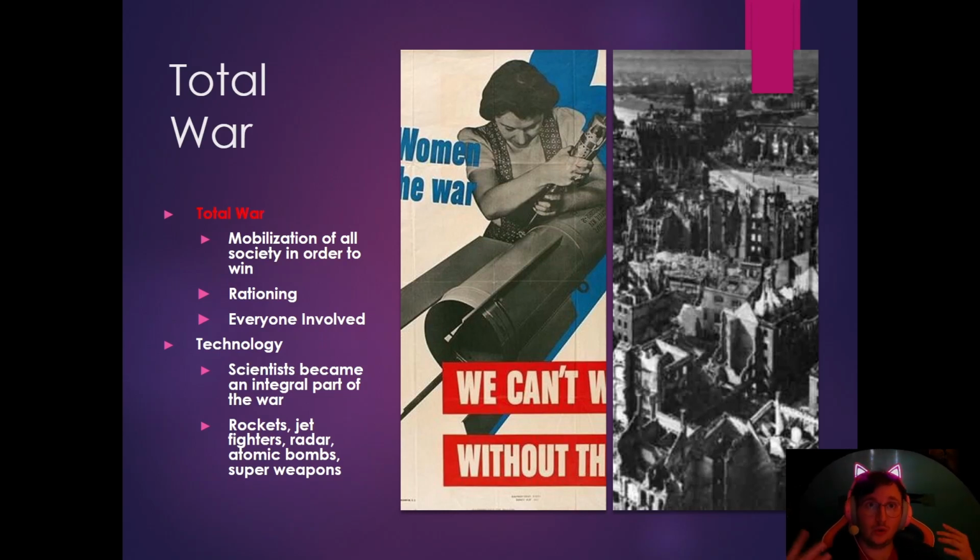Now, what is total war? Total war is the mobilization of all aspects of society in order to win. Most of the people involved in the conflict are going to use this. The biggest one you can look at is the United States. They use every aspect of their economy and all their production to win. Car factories go from making cars to jeeps and tanks, and plane companies that made commercial planes start making jets and fighter planes and everything they need to win.